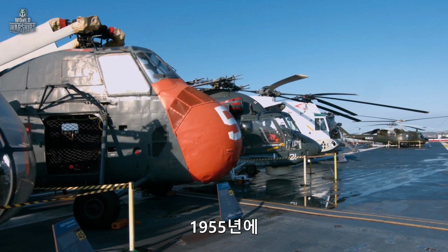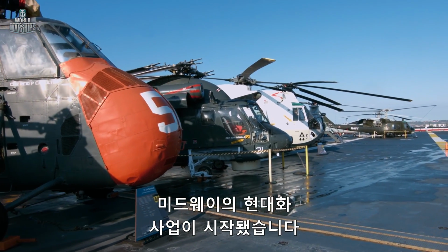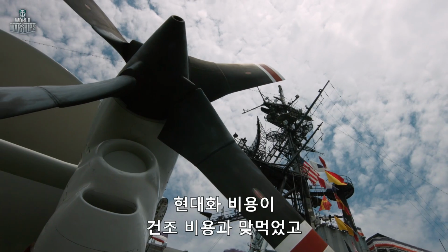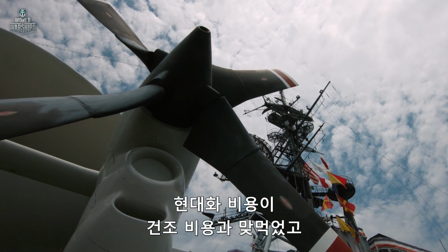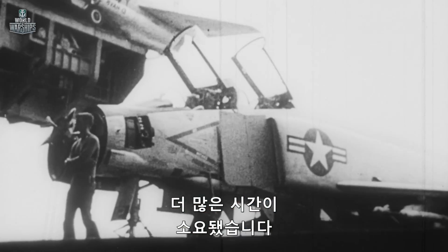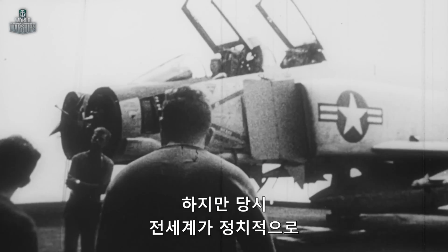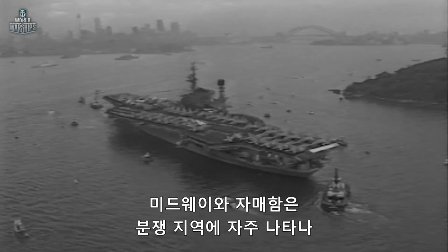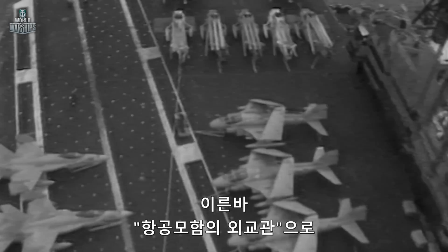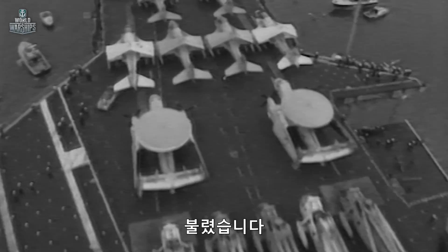In 1955, it was decided to modernize Midway to make her adequate for modern challenges. The modernization cost almost as much as her construction in the 1940s and took even more time. But the political situation in the world at the time required constantly increasing attack forces. Midway and her sister ships became the key players of the so-called aircraft carrier diplomacy by regularly visiting regions that were in conflict at that time.